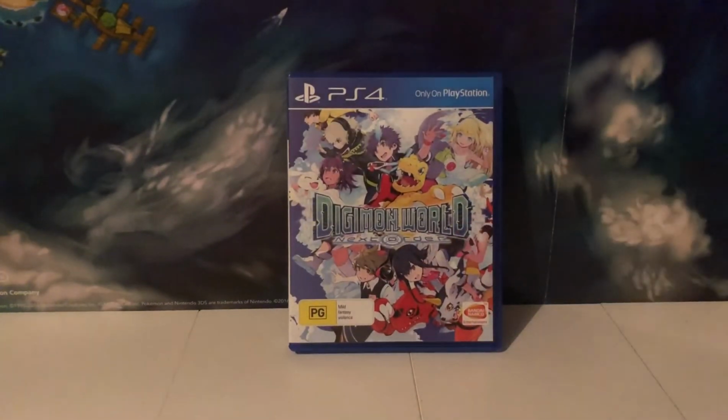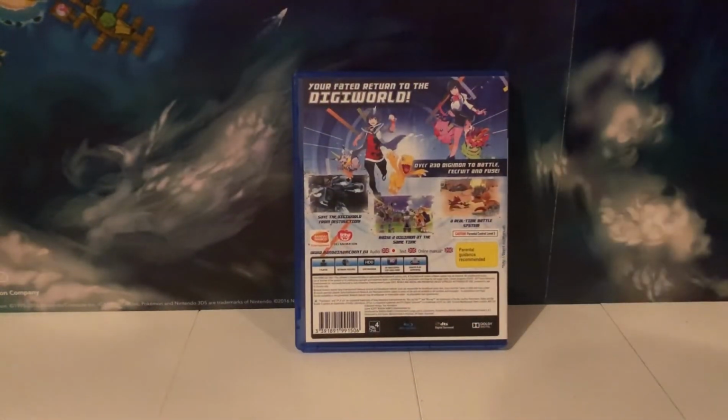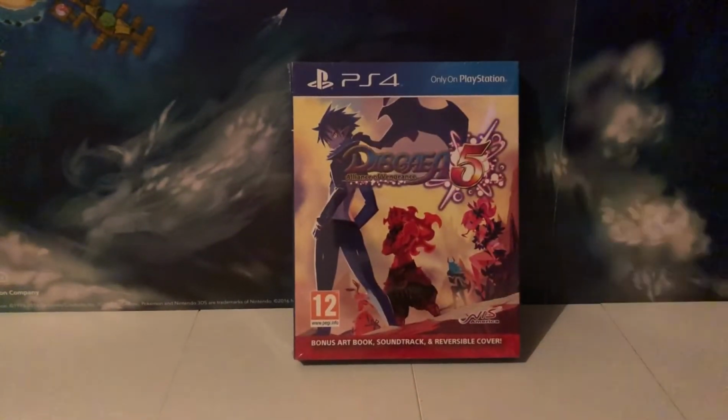Digimon World Next Order. I actually prefer this one over the other Digimon games. Disgaea 5. This is the day 1 edition, I believe.